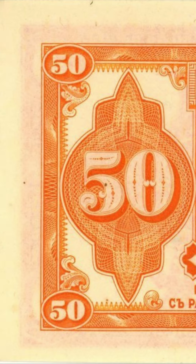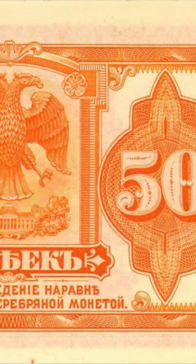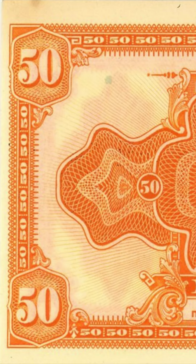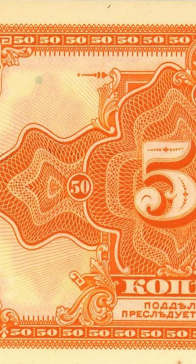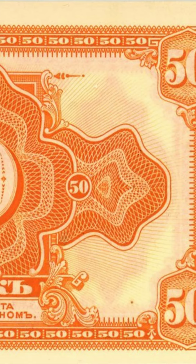the United States by the American Banknote Company. They needed small denominations like this one urgently because metal coins were in short supply. In total, over 80 million of these 50 kopeck notes were produced and shipped to Russia via the Pacific port of Vladivostok. They began circulating in mid-1919.